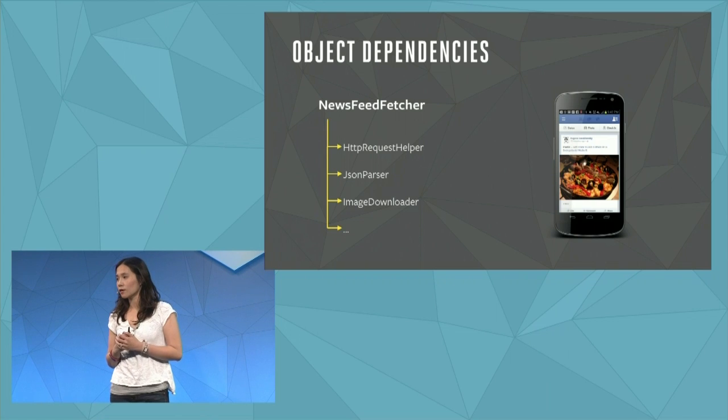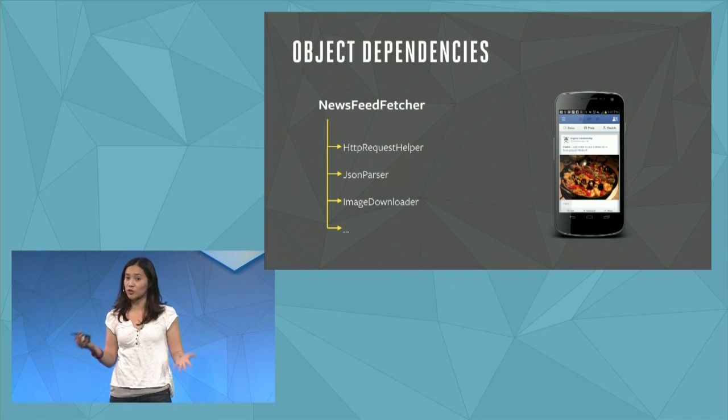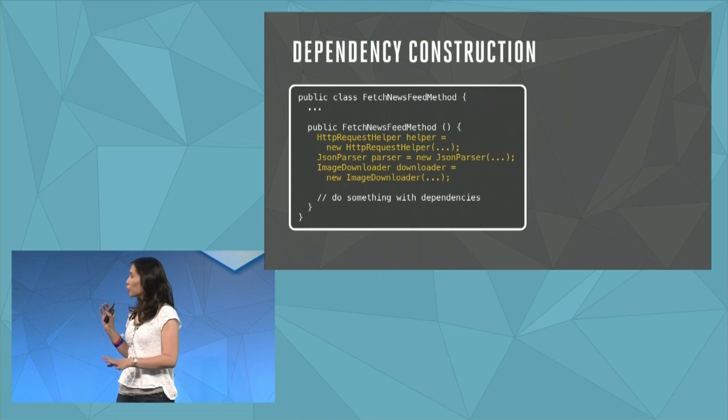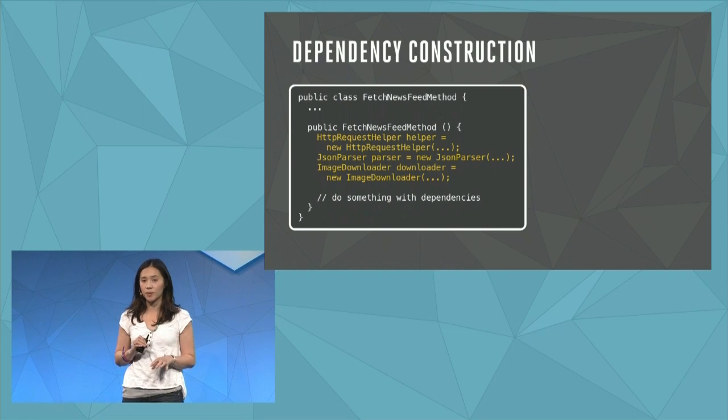Let's say we're looking to write the code that fetches all the information necessary to render the newsfeed. To do this, we need some sort of helpers or dependencies. For example, we need a helper to make an HTTP request, another one to parse the JSON data, and another one to download the JPEGs that we want to render in the feed. What does this look like in code? Well, one way of writing the code is by just instantiating all of these dependencies inside the constructor.